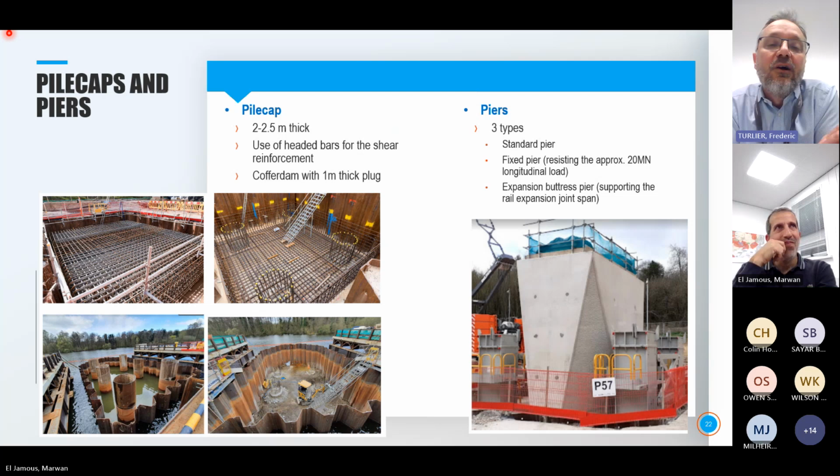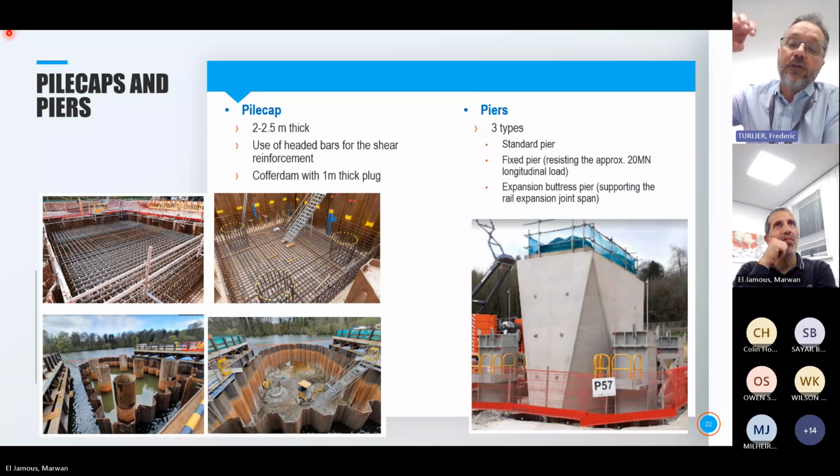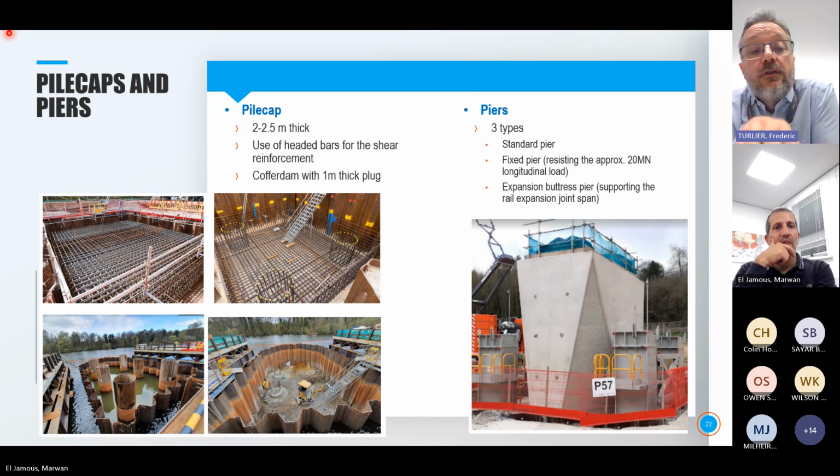So we drill a hole in the ground that we stabilize with what we call bentonite, which is a stabilizing fluid. We lower down the rebar cage, and with a tremie, we pump concrete, which displaces the bentonite, which is recycled and reused on the next foundations. The pile caps and piers, a classic reinforced concrete solution. So placing reinforcement, placing formwork, and pouring concrete, with a small complication that we have quite a few piers which are in the water, which obviously required what we call cofferdams to do construction of the footings in the dry.